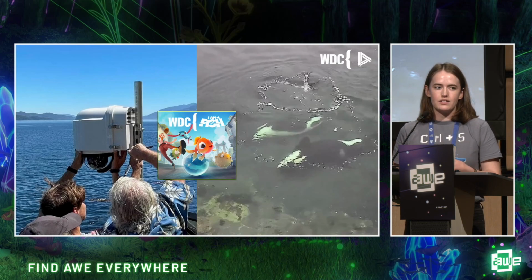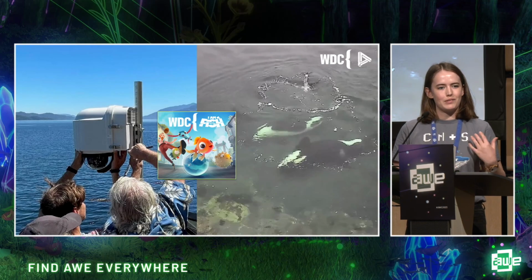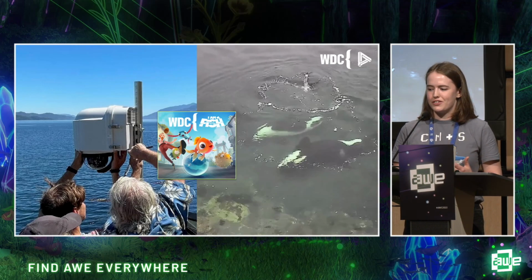Our plans are to use the data gathered from the camera to put a case forward to extend the ecological reserve to bring further protections for the orcas. And that's all thanks to the funding from the partnership with the game I Am Fish. So I'm going to hand over to Michael. He's going to talk more about our collaboration on the VR game, The Great Ocean.